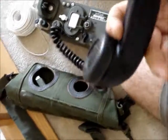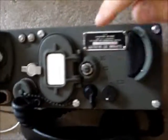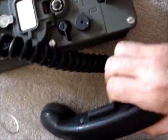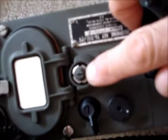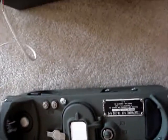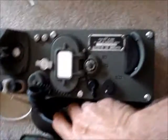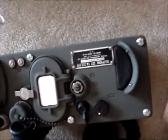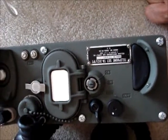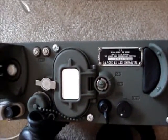And making sure that both of these switches are in LB mode. And LB mode means local battery. That means the phones are using their own onboard battery to transmit and receive. The other positions I don't use, but they would be for, I believe, a switchboard or what they call common battery. They would have an Army switchboard providing power to the phone.